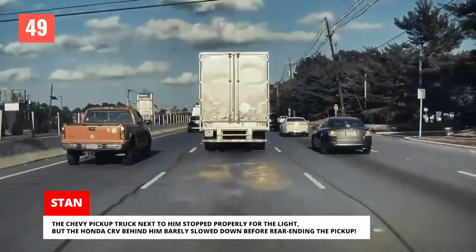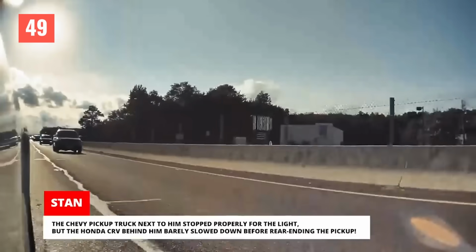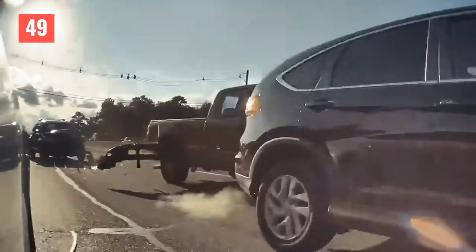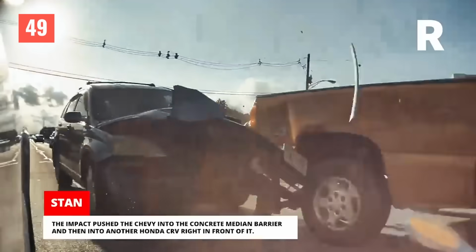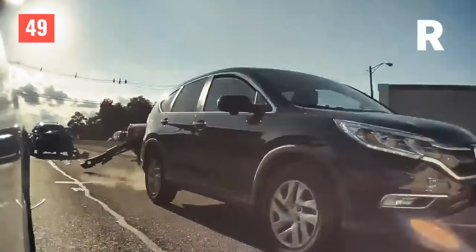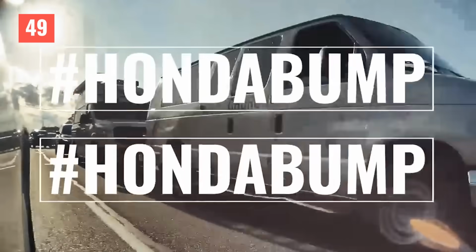The Chevy pickup truck next to him stopped properly for the light, but the Honda CR-V behind him barely slowed down before rear-ending the pickup. The impact pushed the Chevy into the concrete median barrier and then into another Honda CR-V right in front of it. Ladies and gentlemen, our very first double #Honda bump.